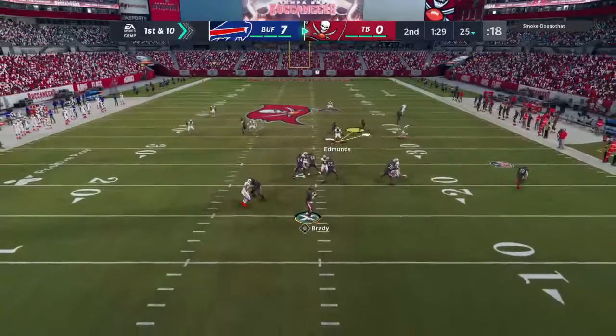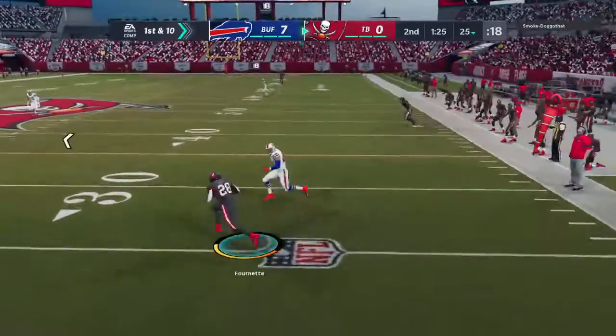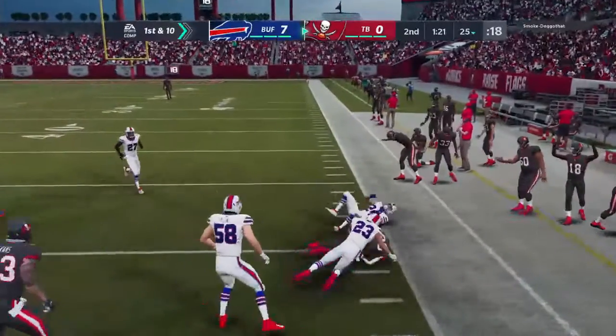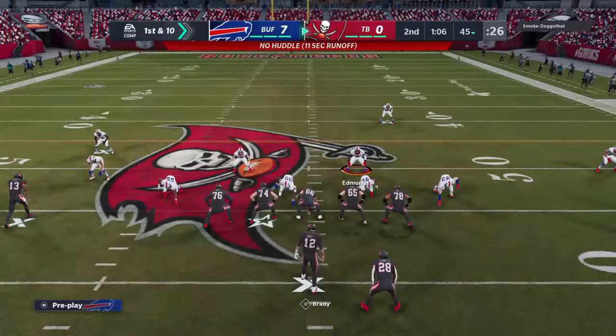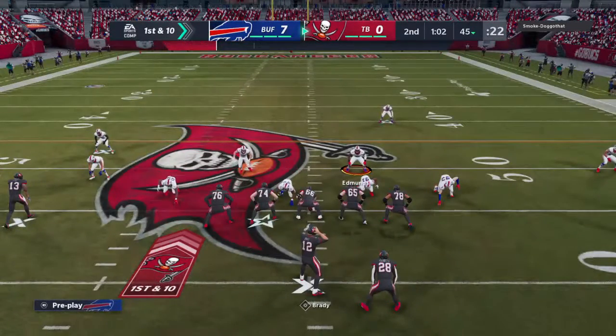Working from the gun, it's Brady. And he'll get that to Fournette, complete. He'll have a first down past the 40 and all the way up to the 45-yard line. Chewing up big yardage. Another nice gain there. This one goes for 20. First and 10 at the 45-yard line.